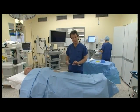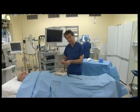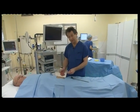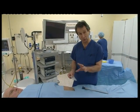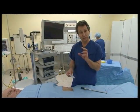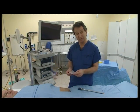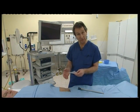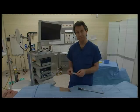Now, with a laparoscopic repair, we still use mesh. But in this case, the mesh is put on the inside of the muscle, as opposed to the open repair, where it's put on the outside. But it's still a very strong and good repair. Not all patients, however, are suitable for laparoscopic repair, and your surgeon will discuss with you whether they feel that the operation should be done as an open or a laparoscopic one.